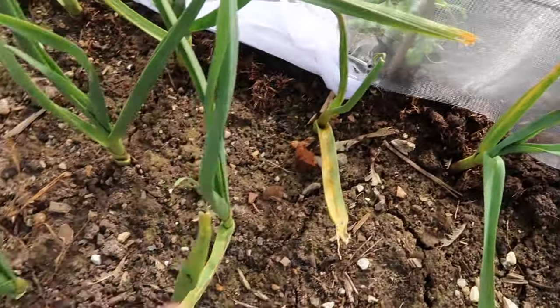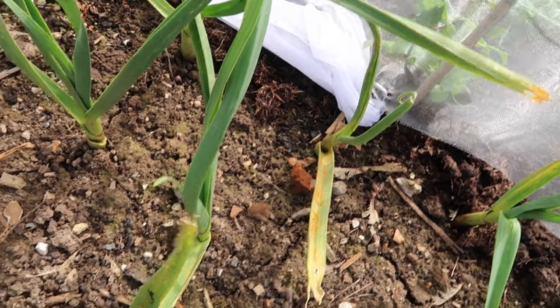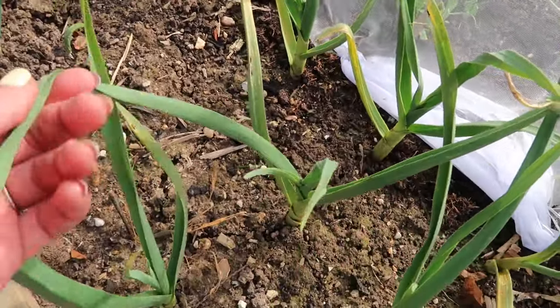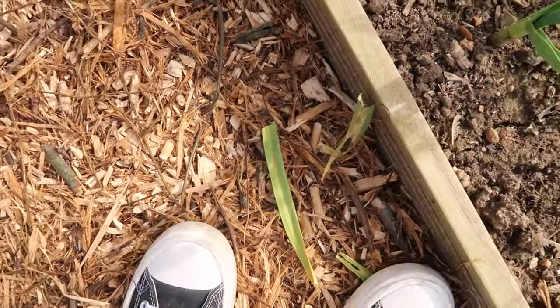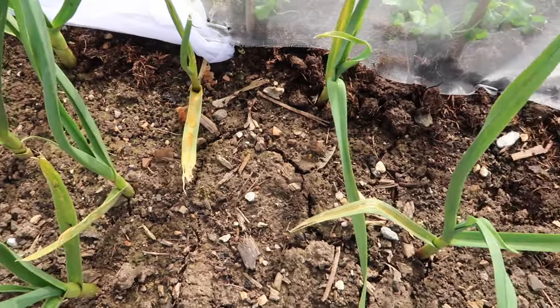Otherwise, they're doing really well. That one's an onion. I don't know what that's doing there. I got a bit confused, that one. But yeah, that's annoying that they've got a little bit of rust, but I've just pulled these leaves off, so hopefully that's the right thing to do, but I'll have a look when I get home and do some research.